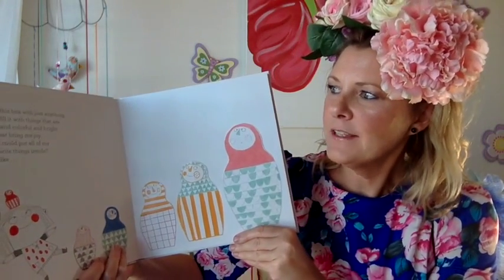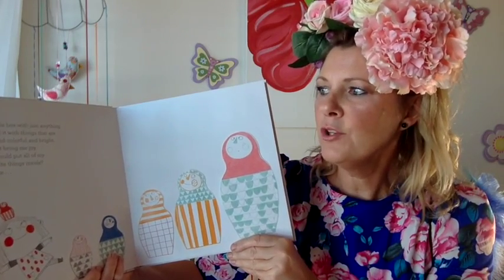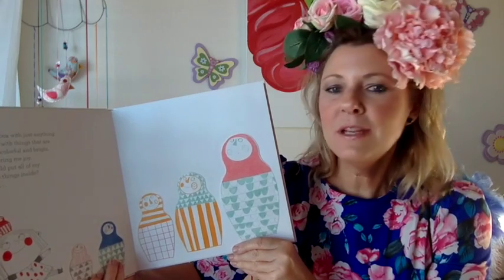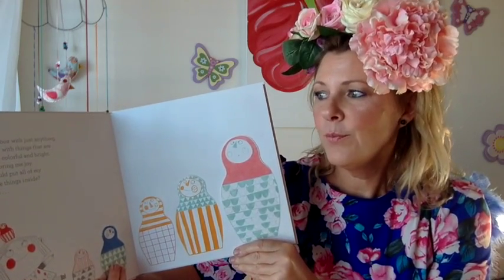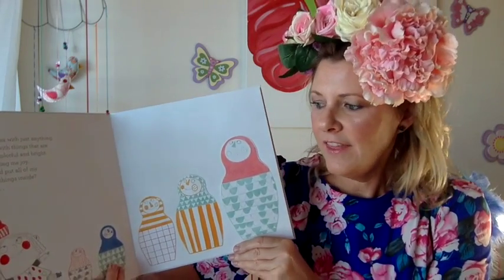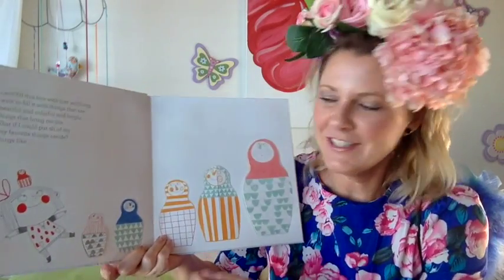I can't fill this box with just anything. I want to fill it with things that are beautiful and colourful and bright. Things that bring me joy. What if I could put all of my very favourite things inside? Things like, let's have a look. All of these open up. It's just so fun.